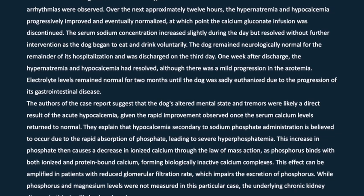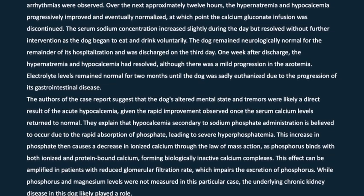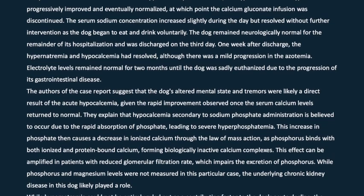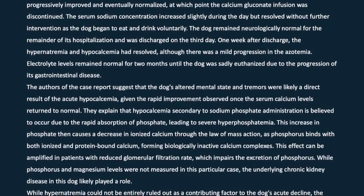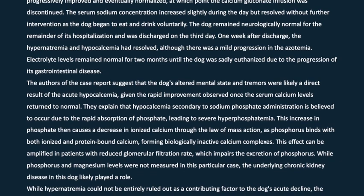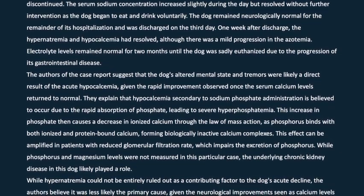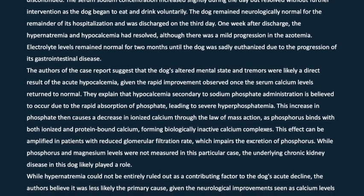Electrolyte levels remained normal for 2 months until the dog was sadly euthanized due to the progression of its gastrointestinal disease. The authors of the case report suggest that the dog's altered mental state and tremors were likely a direct result of the acute hypocalcemia, given the rapid improvement observed once the serum calcium levels returned to normal.